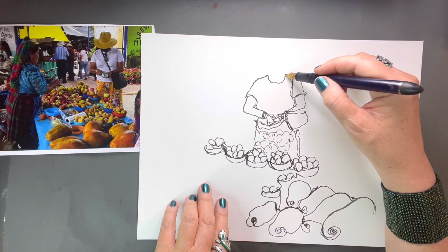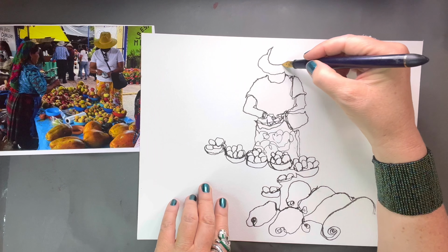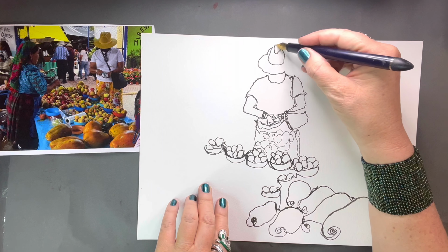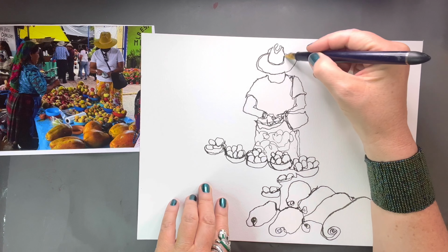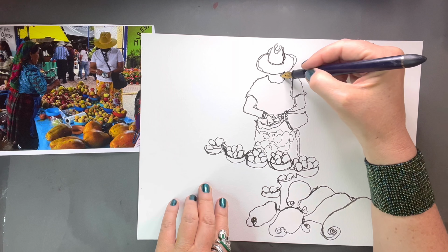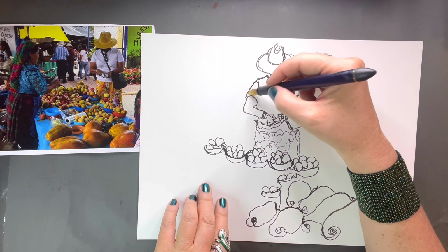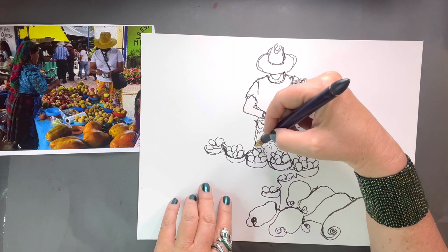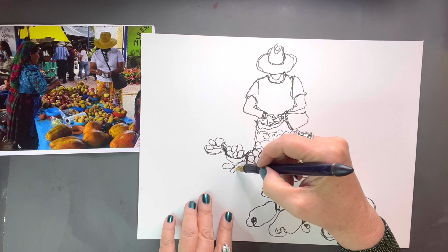Oh, I forgot to do her head, so let's do that. I think I'm just gonna go right into the hat, because that's kind of what you see in her, right? Yeah, let's make that hat. You know, that's a nice big hat. And you can't even see her, which is handy, right? So just added her, and I made my way back down here to this table of apples.